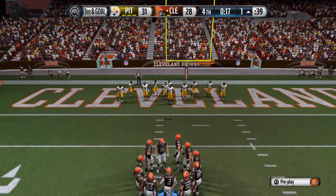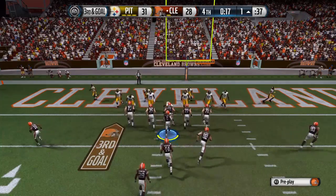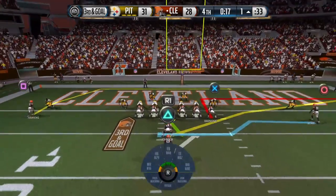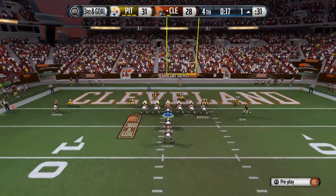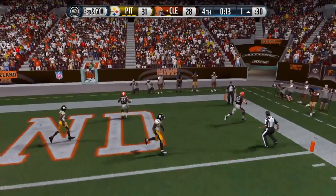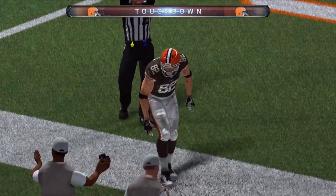Coming up, third down, a huge moment. Huge play coming up. Offense looking for one more play to make. Third and goal from the 1. Throws to the right. What a catch. Touchdown.